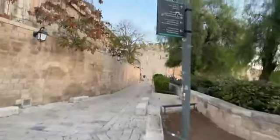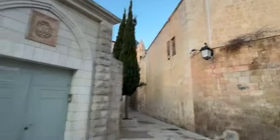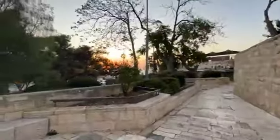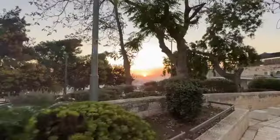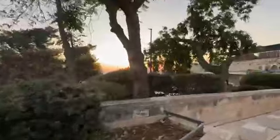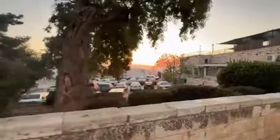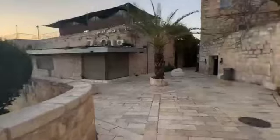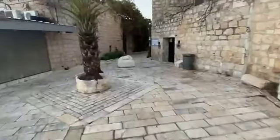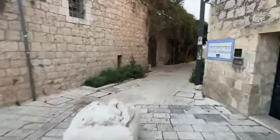Just so you know where we are, here's the Mount Zion gate, and here is the Dormition, Last Supper, David's tomb memorial, the cenotaph of David. We're going to miss the sun now for a minute or so, as we're going to go down this alley here. We've been down here before, but I have a little plan today. Let's see if we do it.